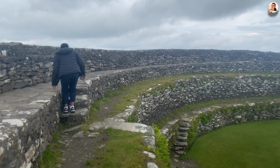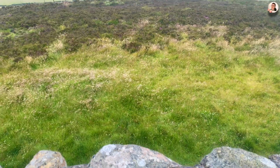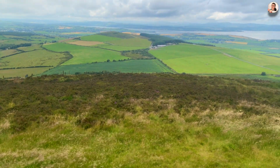From up here, the views are absolutely breathtaking. You can see for miles in every direction. The lush green fields, the distant mountains, and even Rosguill and Lough Foyle on a clear day.